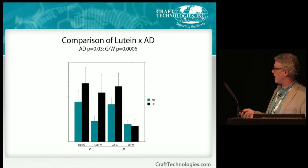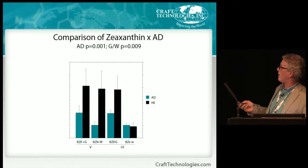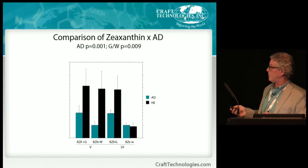When we look at zeaxanthin, it's kind of similar things. Again, healthy elderly, Alzheimer's disease. You see all the Alzheimer's disease bars are lower here. So there's a very significant decrease in zeaxanthin in Alzheimer's disease. And excuse me, there's a significant difference between gray matter and white matter for zeaxanthin.